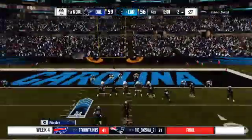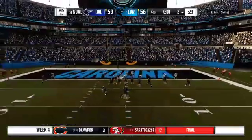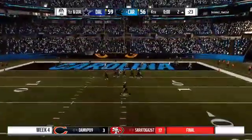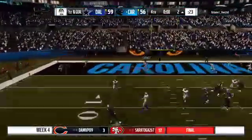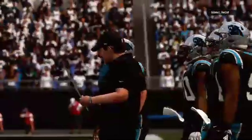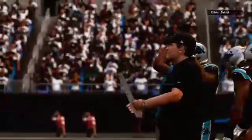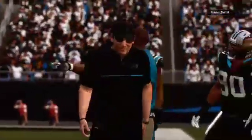Tight ends on the right. One last throw here for Newton. Dancing to his left. And that is going to be incomplete. They got the tip they were looking for but couldn't secure it, and this one's over.